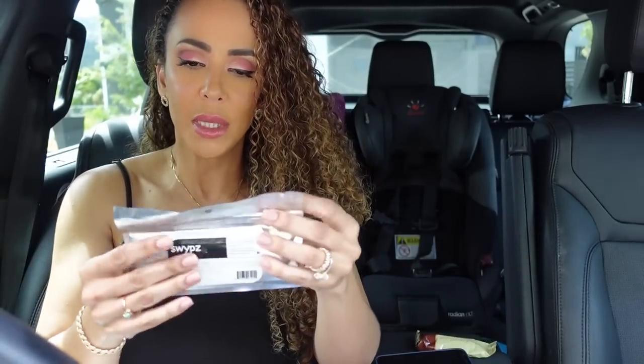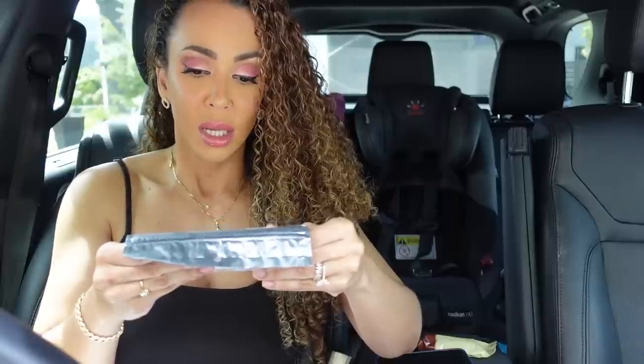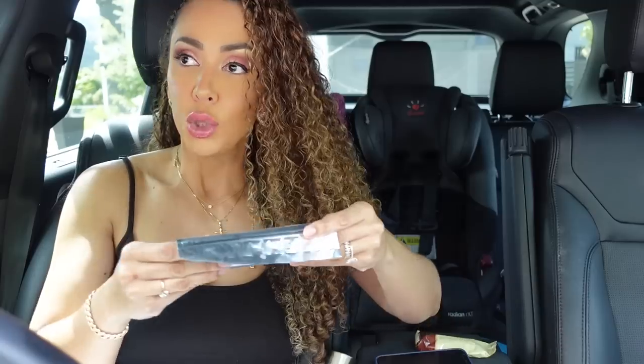I got some Jamaican made wet wipes in here. These are supposed to dry out. The last time I got this was December 8th, 2018.